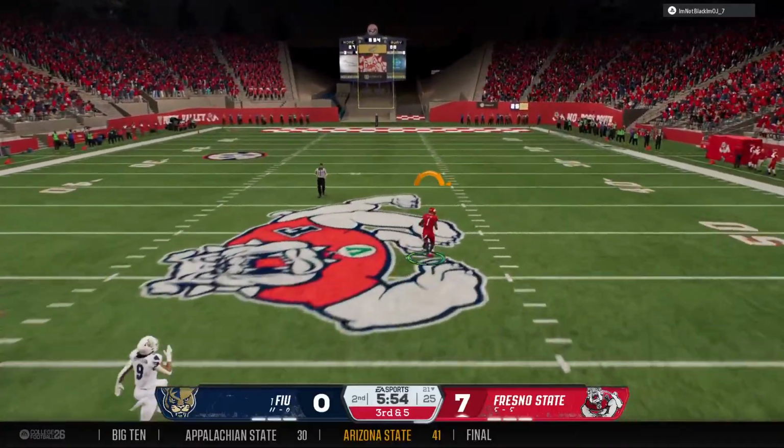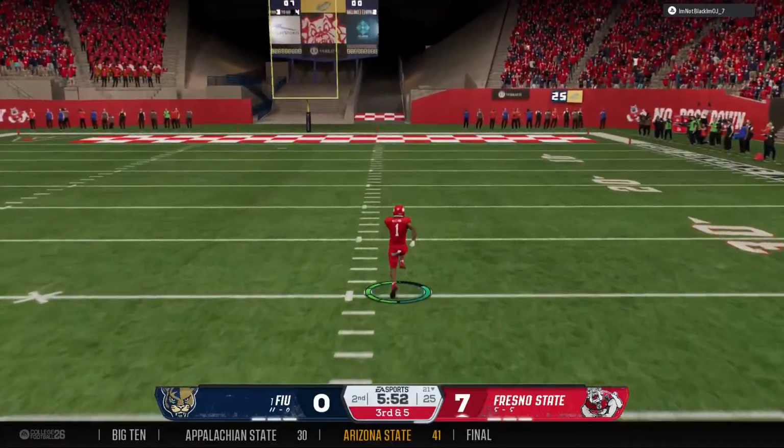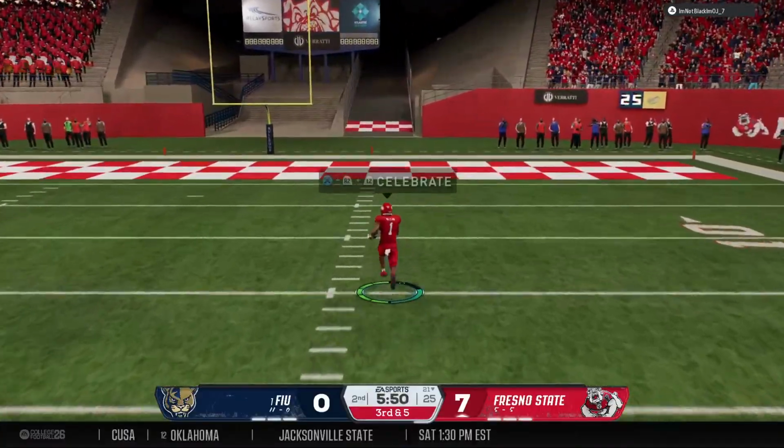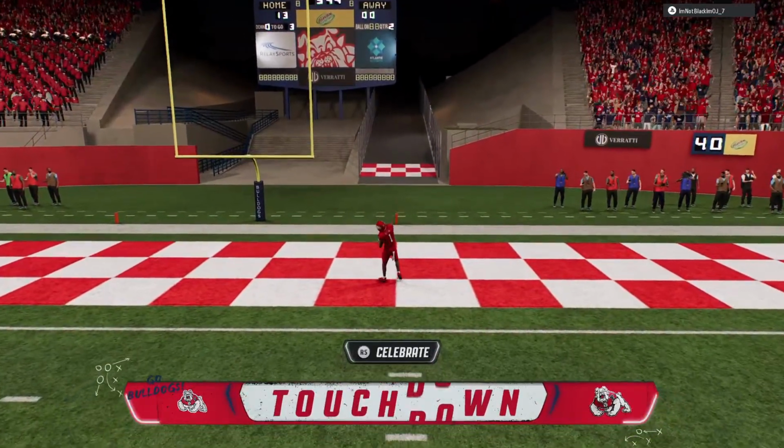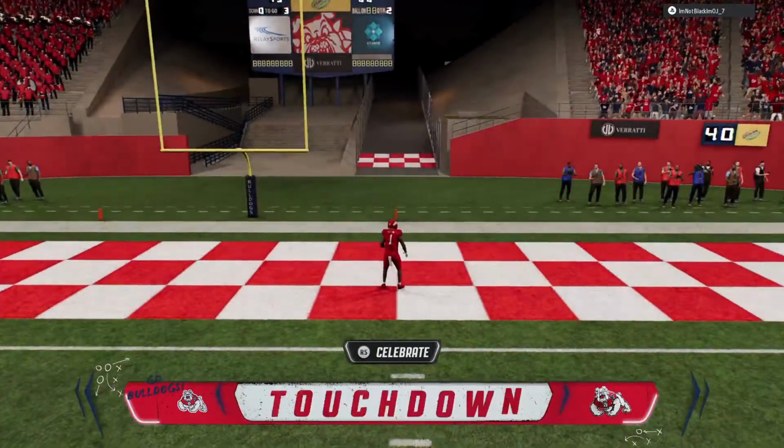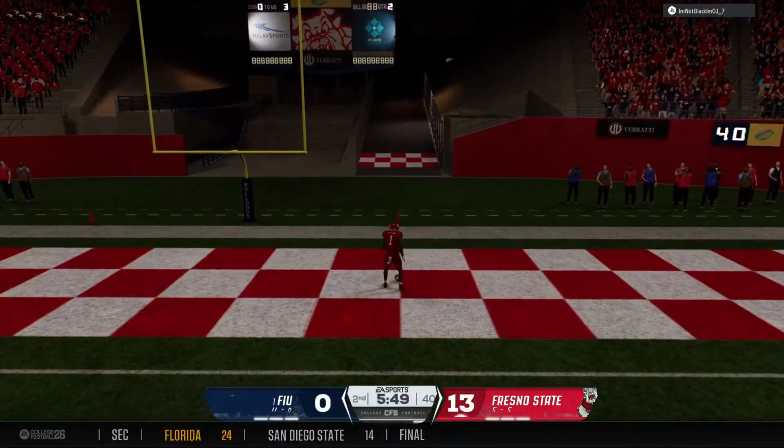Hit as he throws. Caught over the middle. It's McLean. Running wide open down the gut of the field. Touchdown Bulldogs. He got loose and it was lights out after that.